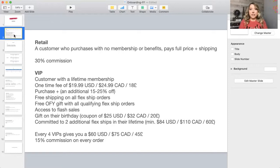So we have retail customers. That's as if somebody would just go on any website out there, Amazon or whatever, they would purchase at retail. They have no further commitment, no memberships. They pay full price and shipping. And you as a market partner earn at least a 30% commission of your retail customers.